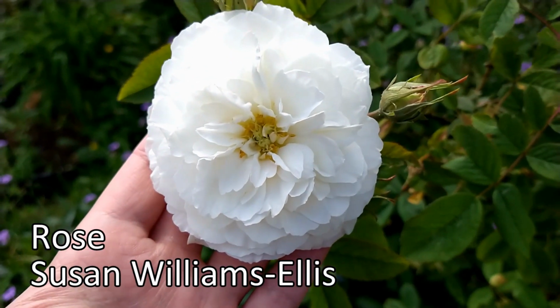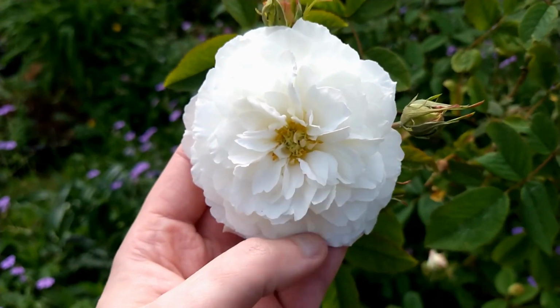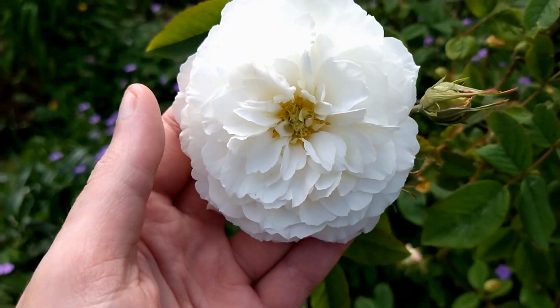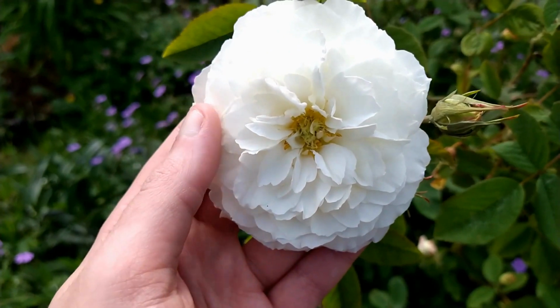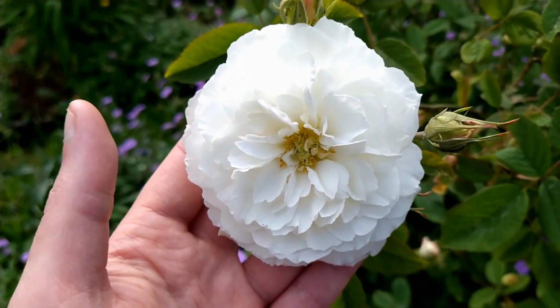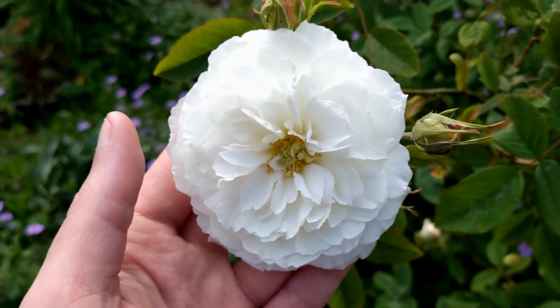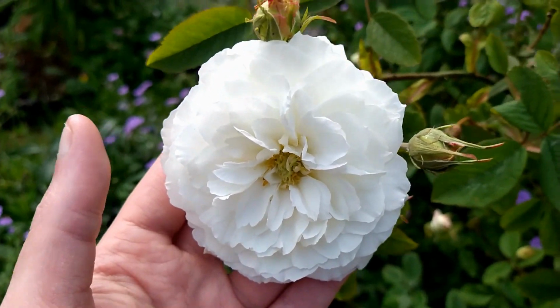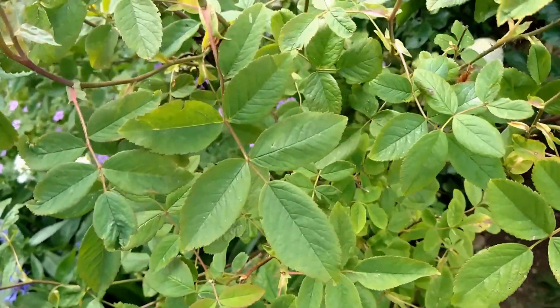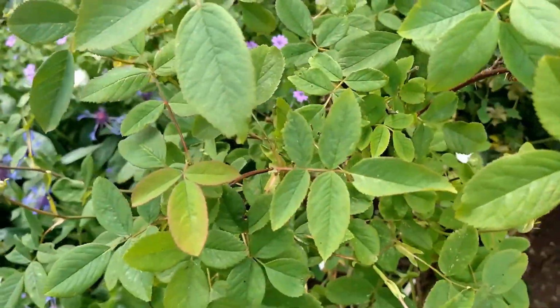This is Susan Williams-Ellis, a beautiful white flowering rose. This is actually a sport, like I said, with the Masquerade and the Fairy white. This is a sport of the Mayflower, and this is a beautiful rose. And this is apparently David Austin's most healthy rose. I never have any issues with it.